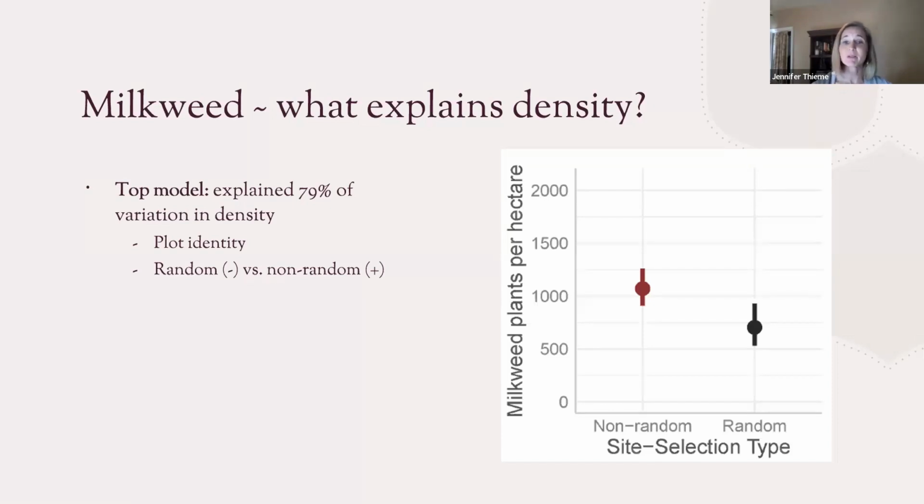A key parameter was plot identity. So that's basically the plot itself had some heterogeneity that was explained by just the location of where the plot was.